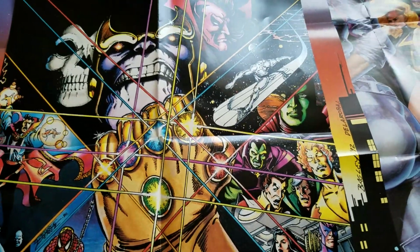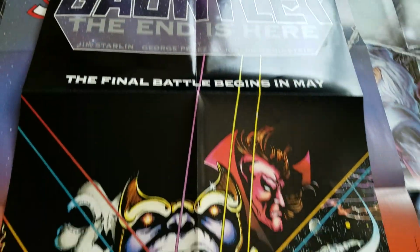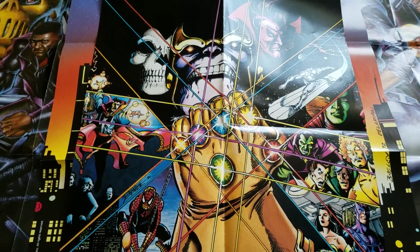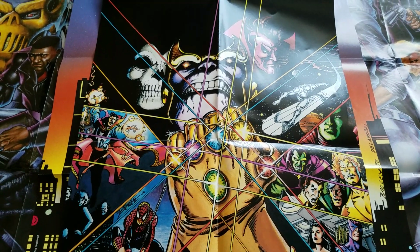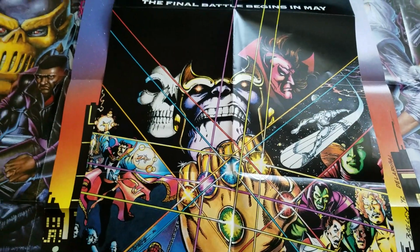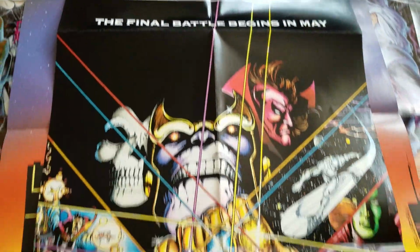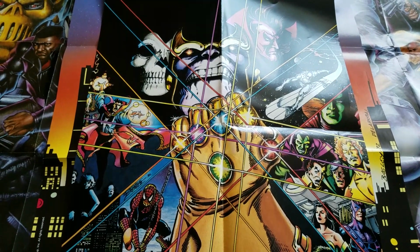The art. Infinity Gauntlet. I remember I knew I had these in a stack put away, and these aren't all of my vintage posters. I've got more, and I'm sure I've got some other comic ones too, but these just happened to be together in a stack, and I decided to show them off now. So anyway, I was aware of the stack of these posters, and I meant to show this and the next one earlier on, around when Infinity War was coming out.